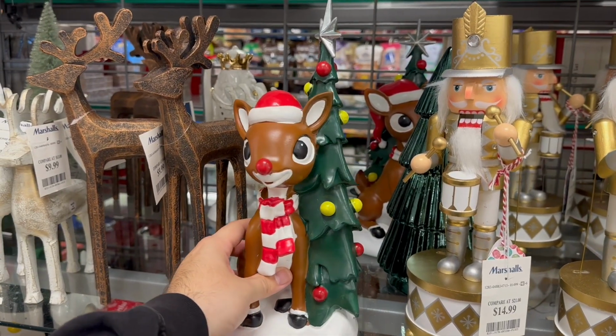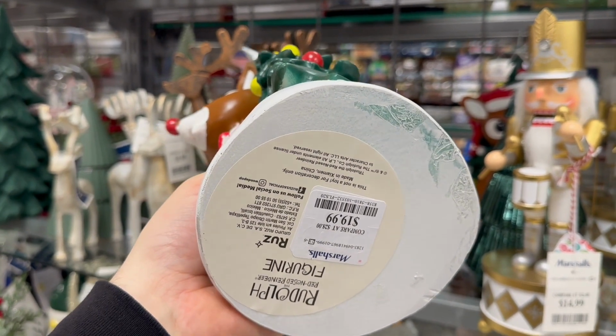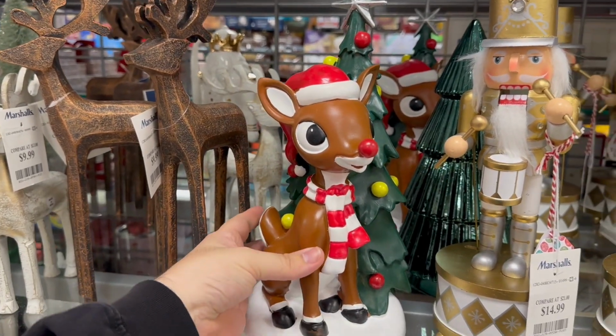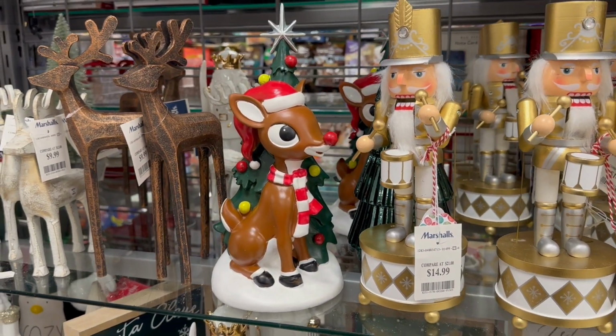This Rudolph is so adorable. Who remembers the animated versions of these in the clay? Those movies are such classics. I see them every year, and I will definitely be seeing them this year again.